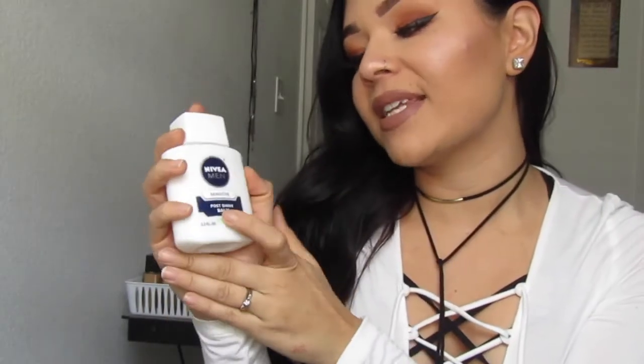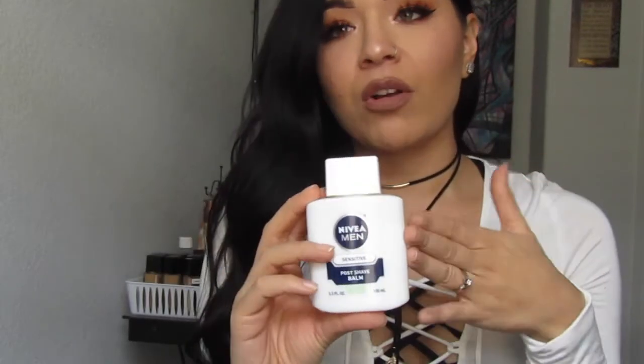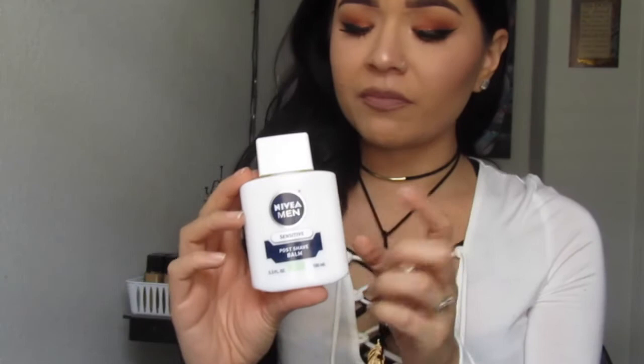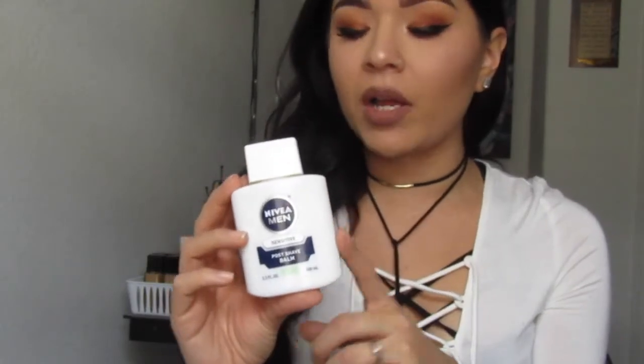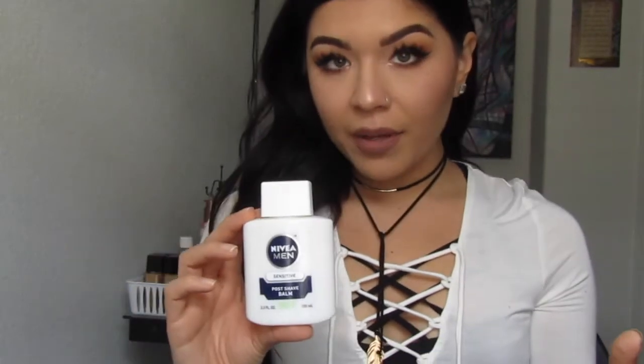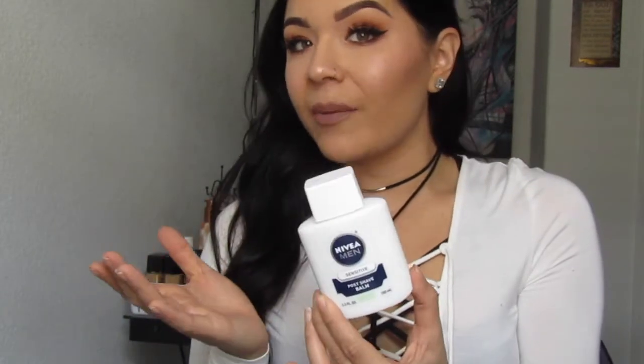The next one is a primer, and it is the Nivea Men Sensitive Post Shave Balm. This also got a lot of rave in 2016 in the makeup world. Girls were using this as primer, so I thought I would try it out. It was only like $3 something, $4 if you went somewhere else, but I got it for like $3.42 at Walmart, and it's fairly decent size. It did prime my makeup, however, the smell was way too strong, but it didn't do anything amazing. I was fine with the primers I was using before.